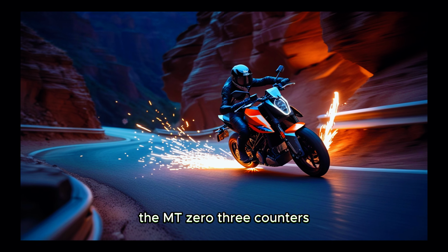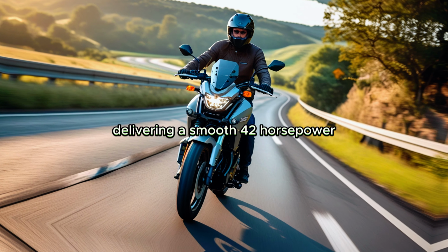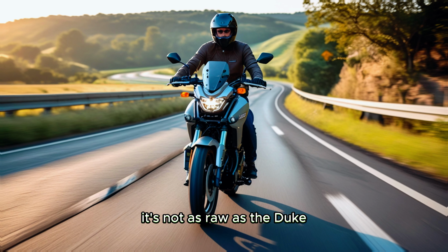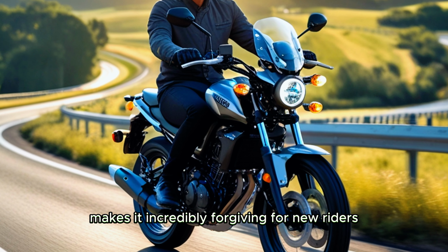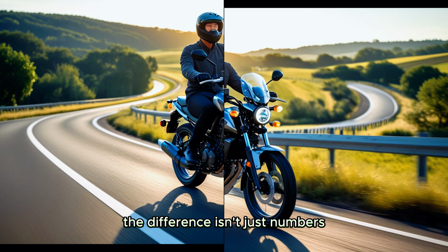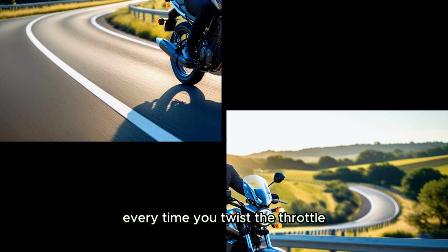The MT-03 counters with a 321 cubic centimeters parallel twin, delivering a smooth 42 horsepower and 29.5 Nm of torque. It's not as raw as the Duke, but the linear power band makes it incredibly forgiving for new riders and deeply satisfying for the seasoned ones. Duke's punch or MT's purr? The difference isn't just numbers, it's how you want to feel every time you twist the throttle.